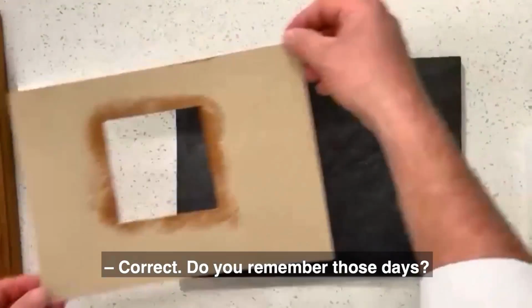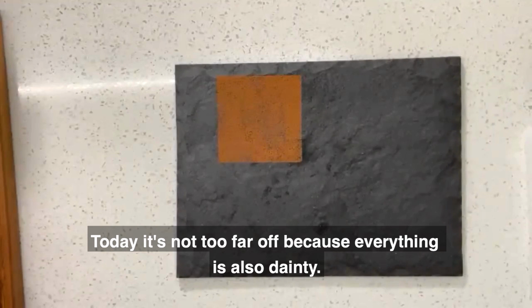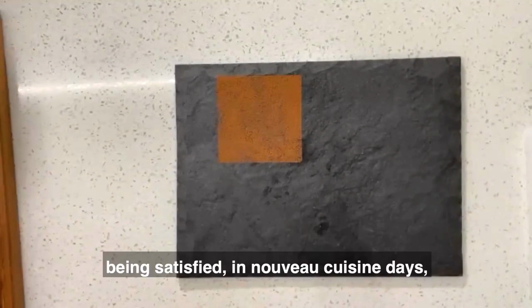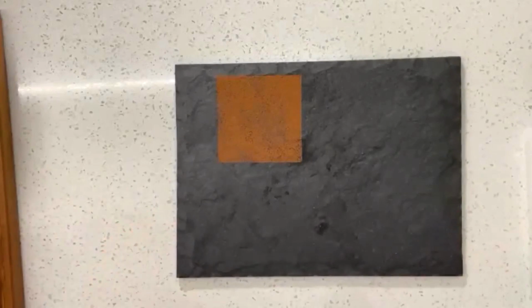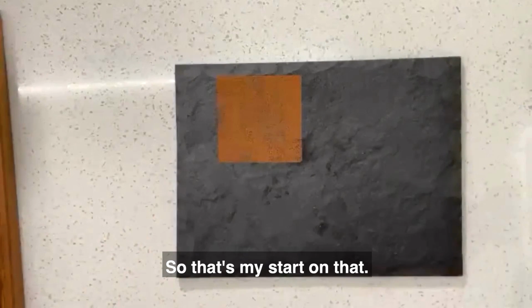Correct. Do you remember those days? And today it's not too far off, because everything is also dainty, small portions, and at least you're walking away being satisfied. Where in nouveau cuisine days, we used to go past the takeaways to get another meal to fill yourself up, and that's the recollection of those days. So that's my start on that.